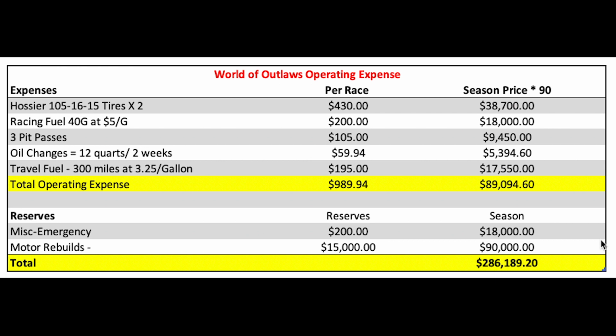One of the other things is all of the oil changes. Again, these are very high dollar, high performance race engines. These guys are continually dropping the oil out of them just to make sure that there's no damage done and to make sure that they've got the right lubrication to keep these things running tip top. That's about $60 a race and about $5,400 across the 90 race season.